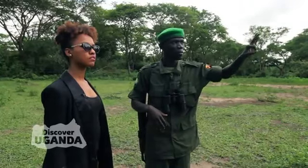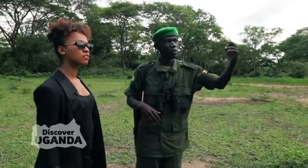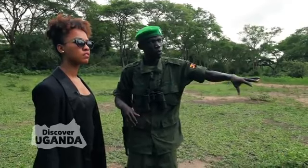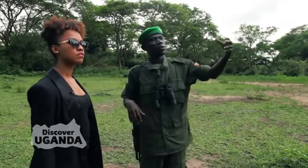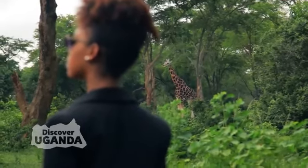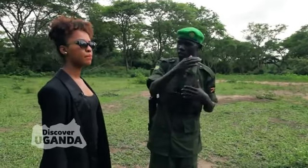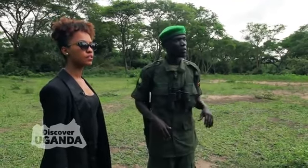In fact, there are 3 species in East Africa. We have got the Rothschild, which is common here in Uganda. You can only find it in Murchison Falls and Kidepo Valley National Park. And then we have got the Maasai, which is not found in Uganda, but in Kenya and in Tanzania. And then the red-throated giraffe. That's not here in Uganda. Where's that one? It's in Kenya and Tanzania, yes. So this is a special animal here.